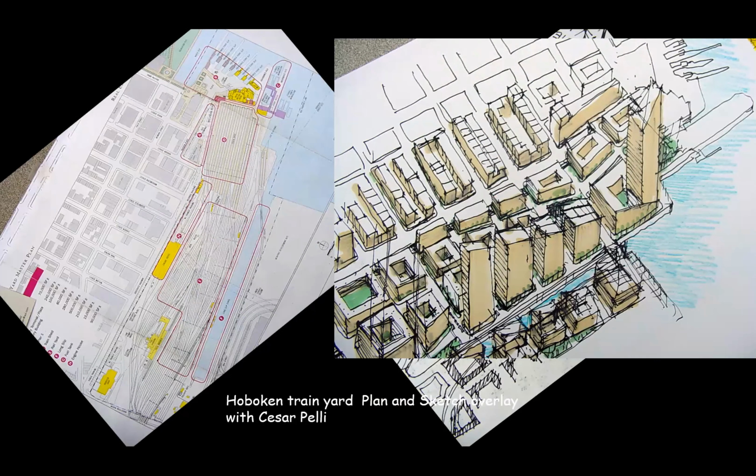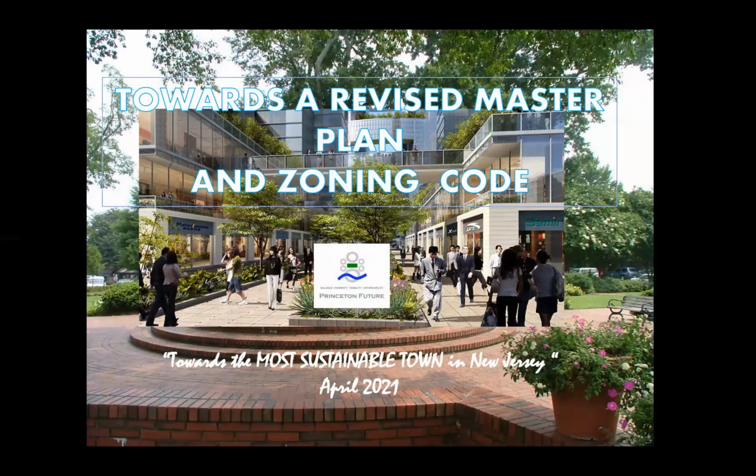Here's one I did with Cesar Pelli for the Hudson Train Yards. This was a sketch, and he said to me, wow, you really know how to sketch. And these are just really, really simple axiometrics. Now, here's the latest of where that's gone.